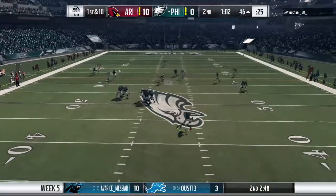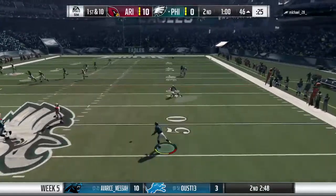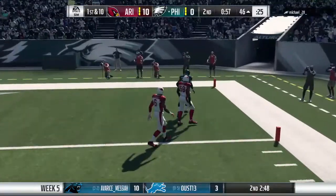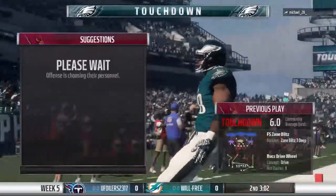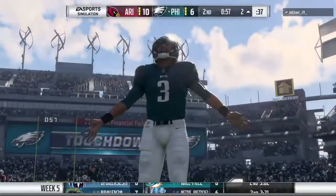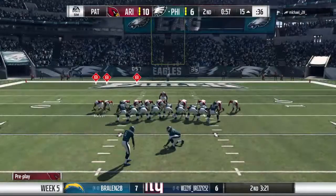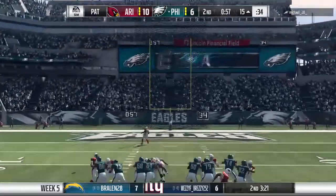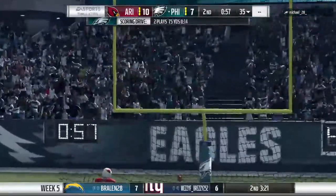On first down, Wilson, flushed out right. Now he's going to throw deep right side. Man, it's caught at the 6-yard line, and he'll take it into the end zone for an Eagles touchdown. Adrian Peterson, his 4th touchdown on the year. And the Eagles are back within a score.